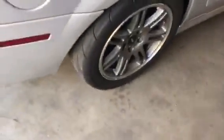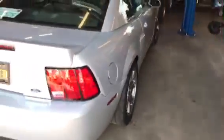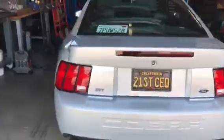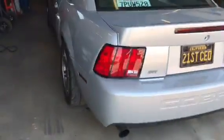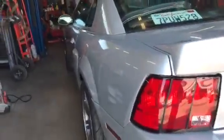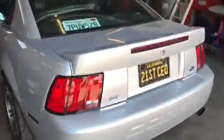We got some Mickey Thompson drag radials in the back of it. They are 10th anniversary real deal wheels, and those came off of a 10th car early on. So anyway, a lot of people will argue that this is an antiquated car, and it is, absolutely, but they have a huge following still to this day. They're kind of referred to as the domestic Supra. This car is really straight, glass paint on it.